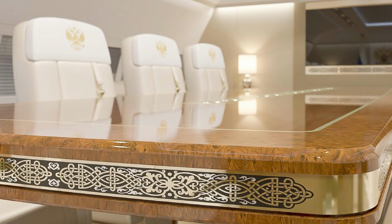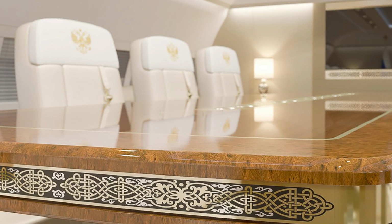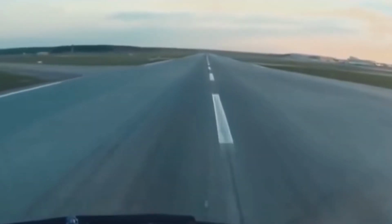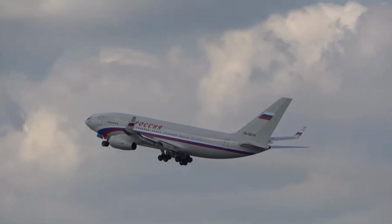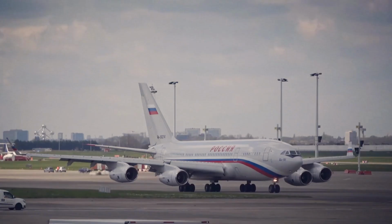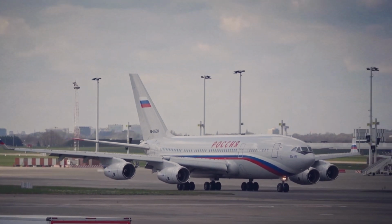For conducting business meetings while in the air, there's a massive conference table that accommodates him and his guests. Despite the criticism that the aircraft's extravagant features have received from some Russians, it remains Putin's preferred mode of international travel. It's not difficult to see why, given all the luxuries that are available on board the flying Kremlin.